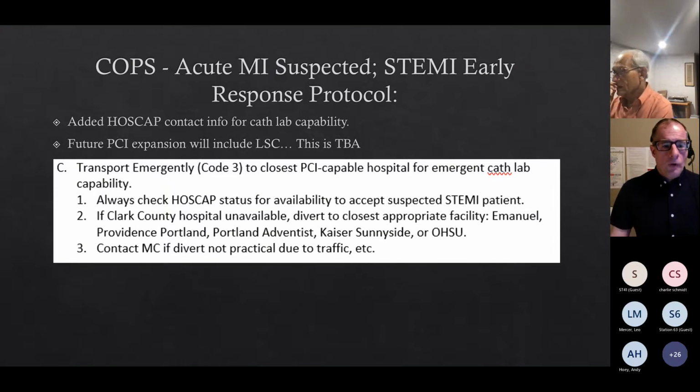So we've made an update to the acute MI suspected and STEMI early response protocol. This is because likely within the next year, Salmon Creek will start accepting EMS STEMI patients. That is not yet, and we will notify you when that changes. September 19th is when we're going to start doing walk-ins. If someone walks in with a STEMI and we have the cath lab available, we'll start keeping them there. But we have more work to do to be ready to accept EMS STEMI patients. We want to come up with a smooth process for notification.